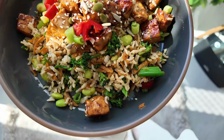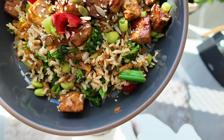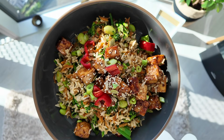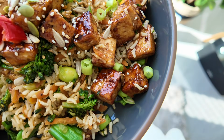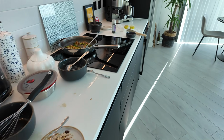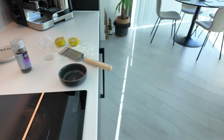This is the end result. I must say, this looks absolutely delicious. It is a Deliciously Ella recipe, so what else could I expect? But oh my lord, that sticky tofu is insane. On the other hand, let's just ignore the absolute mess I've made, but I have got leftovers, so that is a win-win.